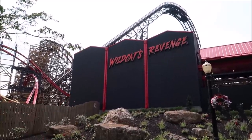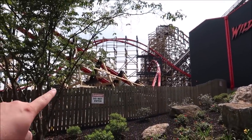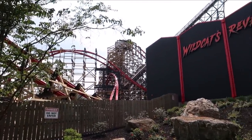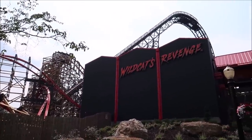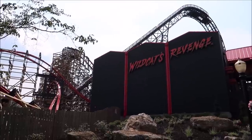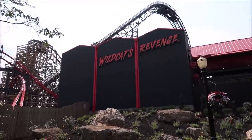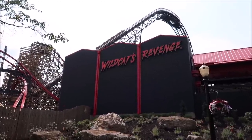And here it is, Wildcat's Revenge. Oh, I'm so excited. It looks so shiny with the red track there. And it looks like a car is heading up right now. This is gonna be fun. I think the top speed is like 62 miles per hour, so it's gonna be really interesting. And it's in the same location. Like I said, this used to be a regular wooden roller coaster. We're gonna have to put our stuff away in the locker now, but I'll pick up with the POV footage of the ride itself.